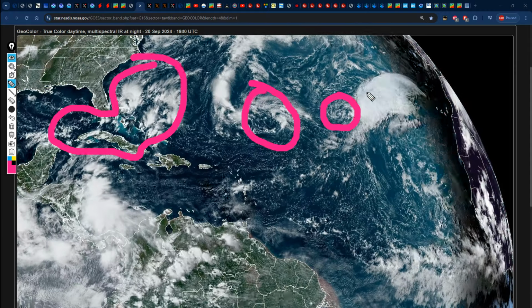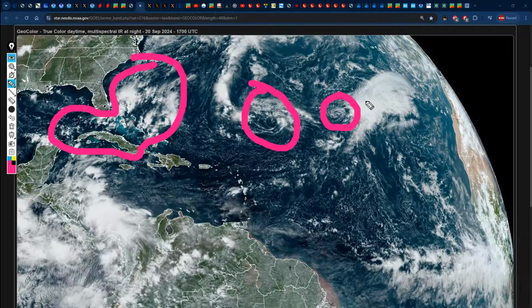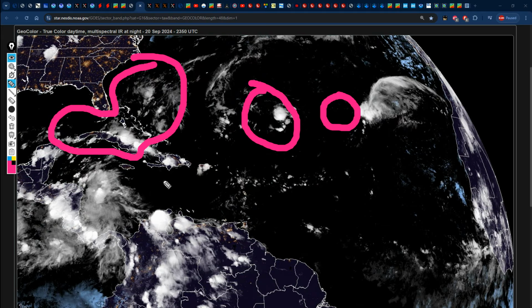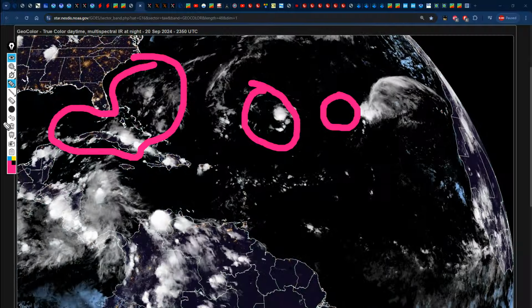There's a lot of wind shear in the upper levels of the atmosphere right here due to troughing, which explains why these systems are struggling. Trust me, if they were somewhere here, maybe south, they could possibly develop. Who knows?